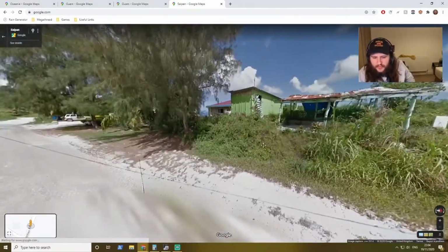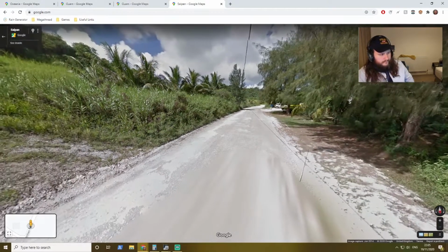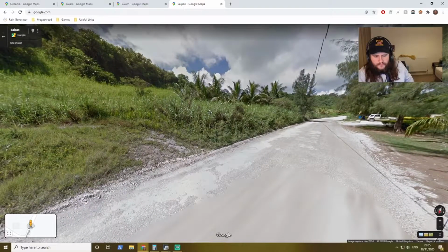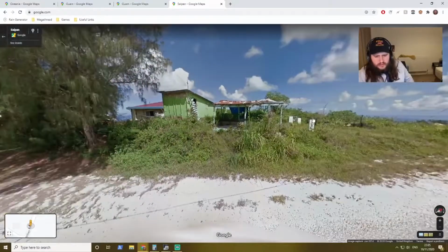Again, sandy, tropical-looking island. Is this pretty close to Guam? Yeah, it's just north of Guam. Again, it looks very similar to Guam. I honestly have trouble differentiating between them. I'd say Guam maybe is a little more built up than Northern Mariana, but they're pretty much the same. They have some Japanese influence as well. Okay, yeah, interesting.